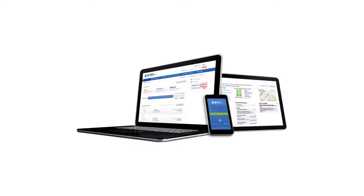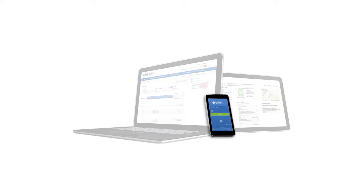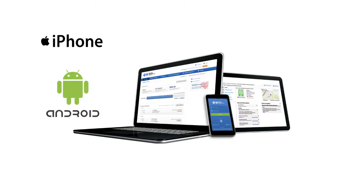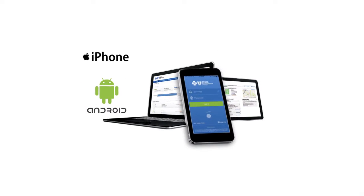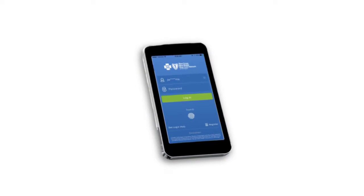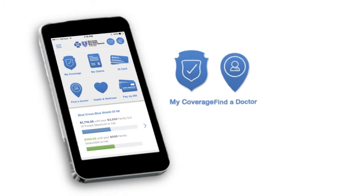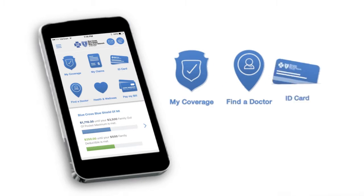One of the most exciting launches this year is our new mobile app, available for both the iPhone and Android operating systems. It's a powerful and important part of our approach to make accessing healthcare easier and more convenient for our members. The mobile app brings our suite of digital tools to your fingertips, offering a wealth of capabilities on the go. For example, you can check deductibles and out-of-pocket balances, find a doctor, and even view your Blue Cross ID card with copay information.